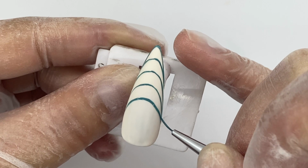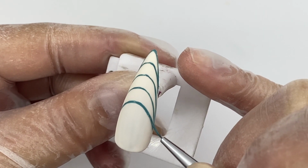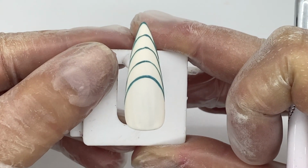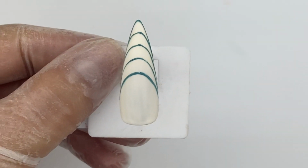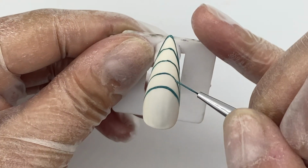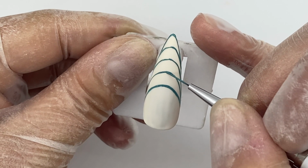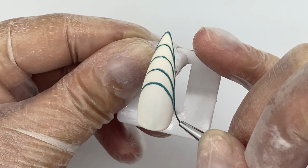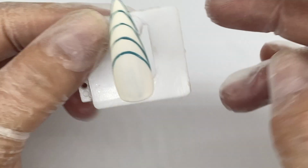You can work slowly, don't rush. It's easier to work slow and take your time. See how perfect that is compared to the other lines? You just take your time and re-outline it. It gives it some crispness. So I'm going over my work and making sure this time that I'm going all the way to the sides.